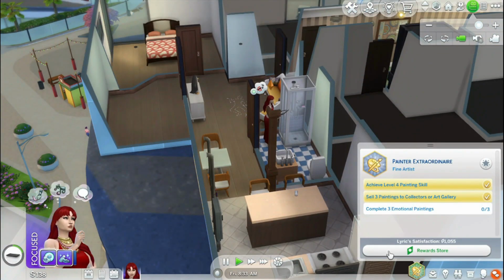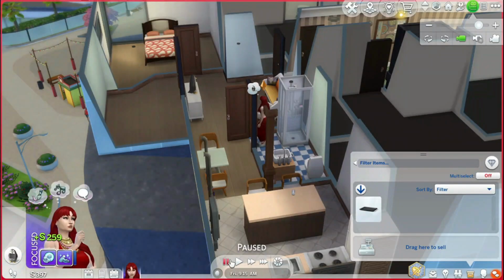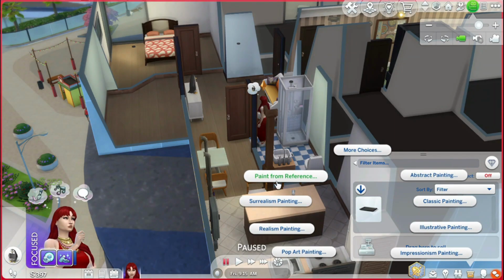And I do need to get an easel because I can only do emotional paintings on an easel. But at the same time, girls needed to be making money hand over fist. I haven't really had the time. There we go. Now I'm going to pause and we'll do a couple of these.